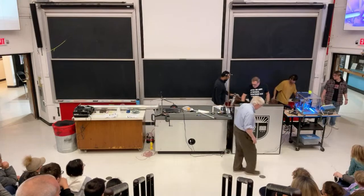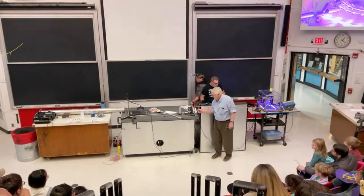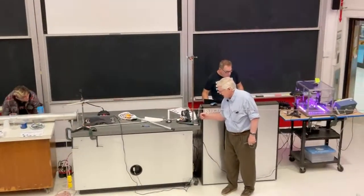Okay. Now these are just things falling under the influence of gravity, energy of position, energy of motion, going back and forth many times as a pendulum. You all know about this. If you sit on a swing and want to go high, what you do is kick your legs up at the same part of the swing.